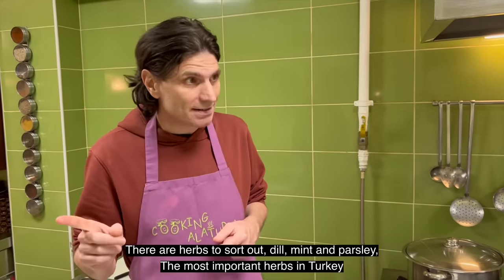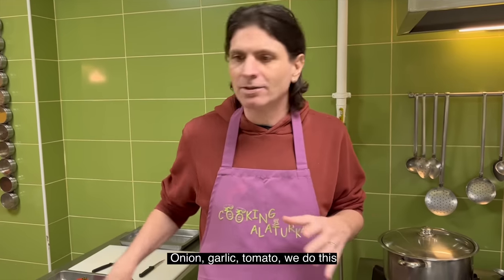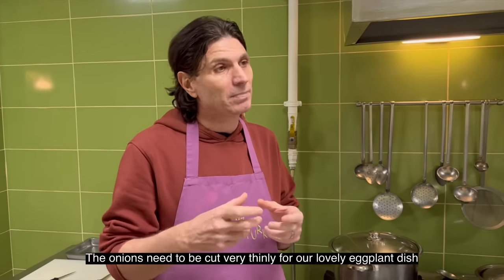Herbs to sort out: dill, mint and parsley, the most important herbs in Turkey. Onion, garlic, tomato. The onions are to be cut very thin for our lovely eggplant dish.